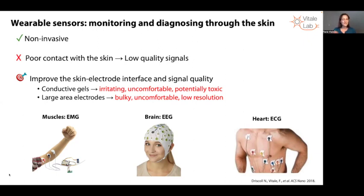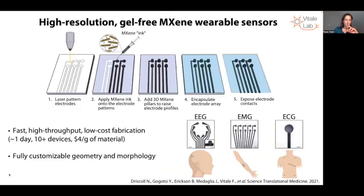Examples of these solutions are conductive gels in between the electrode and the skin, but these are irritating, uncomfortable, and actually potentially toxic. The other solution is to make the electrodes larger, but this is, again, uncomfortable for the patient, and also these electrodes have a much lower spatial and temporal resolution.